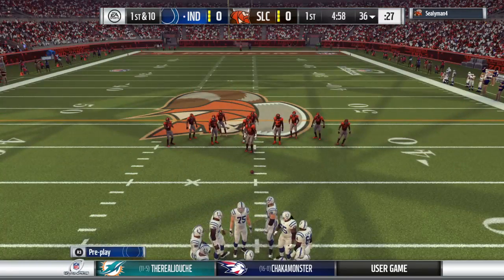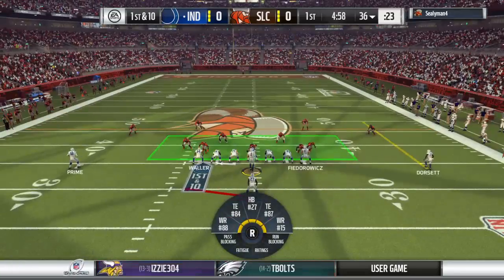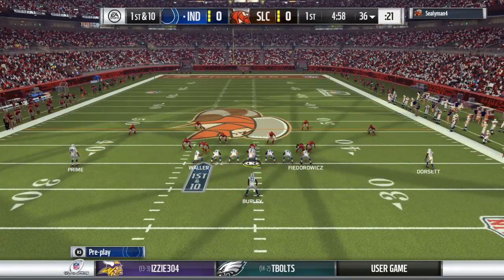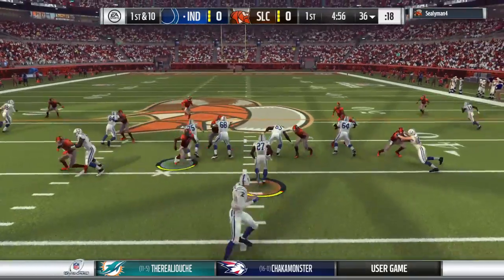And now Indianapolis set to take the field. And last time they were very fortunate, this offense. They went for it on 4th, turned it over in their own territory, but the other guys held up. They didn't give up any points.